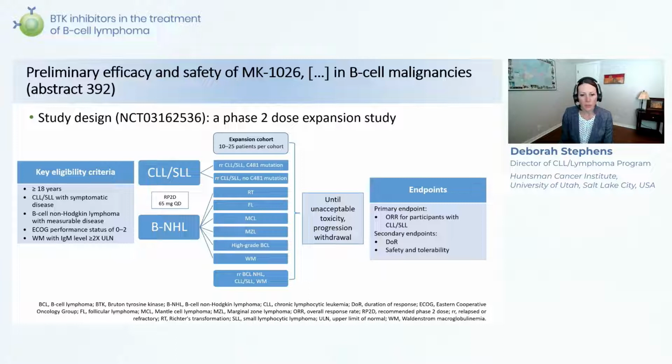And this is a continuous therapy, so treatment was continued until unacceptable toxicity, progression, or withdrawal from study. The primary endpoint for this portion of the study was overall response rate for participants with CLL and SLL. Secondary endpoints included duration of response and safety and tolerability. And you can see here in the center, the recommended phase 2 dose of this drug was found to be 65 milligrams daily.